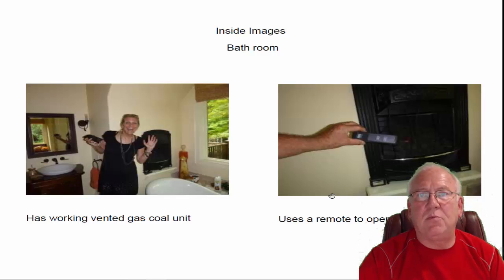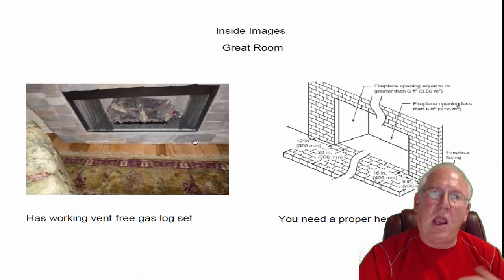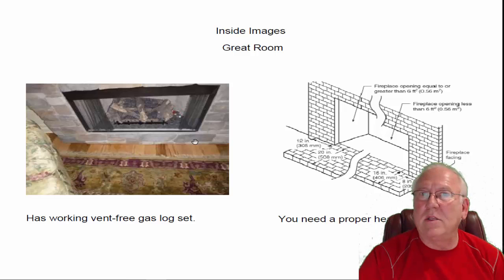A vented unit actually pulls fresh combustion air into the room. And by doing that, it can be in a confined space because it's literally not burning the oxygen in the room. On the other hand, in your large great room, for instance, it is burning the oxygen in the room, but it's of no matter because all houses turn over air all the time, and it's not a confined space. And there's plenty of oxygen in there.